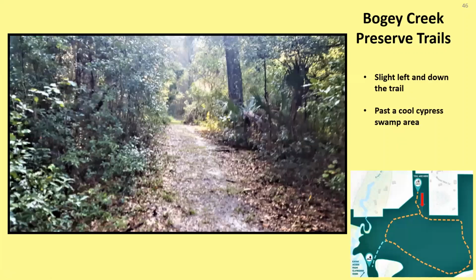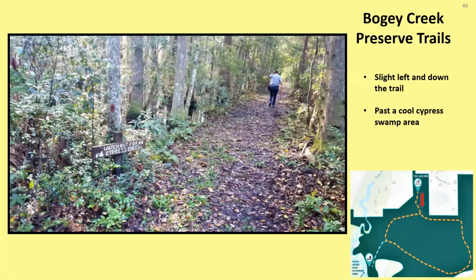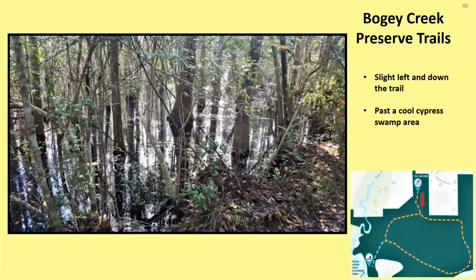We pass a beautiful cypress swamp area here. Watch out for cypress knees. That beautiful cypress swamp area.